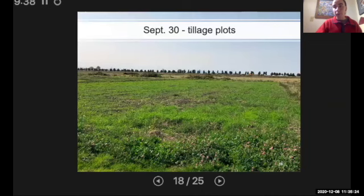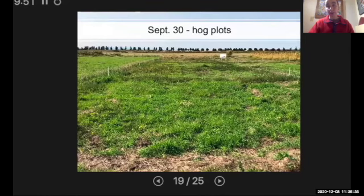Then finally, we're in the fall cover crop. So this is what the tillage plots look like. This was September 30 after we've seeded and taken a light disc over it and kind of incorporated it in. And then these are the hog plots. Same fall cover crop. It's nice, you can see that actually we have similar cover on both the tillage and the hogs, which is important. And again, you can kind of see that regrowth gradient as we move across the subplots.